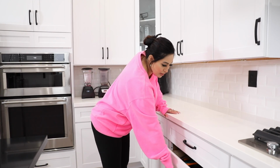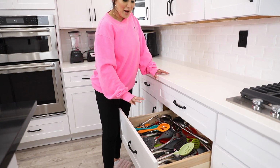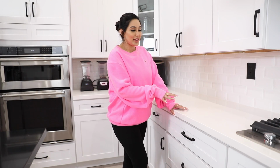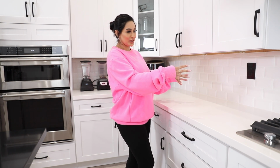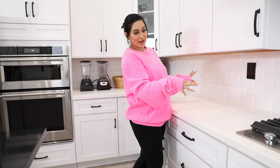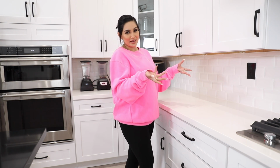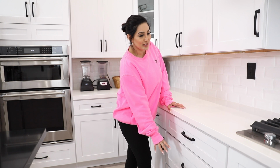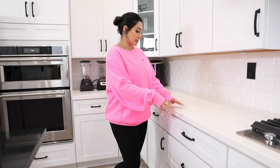So this one's actually already full. It's all cluttered in there, honestly. But we're gonna be organizing everything, going through it all, so that it looks cleaner instead of being so cluttered with all different types of spatulas. Maybe I might put some on top that look cute, for decor purposes, but other than that, I love that we have these three deep drawers. That way we can keep all the spatulas in there and everything.